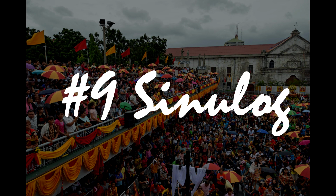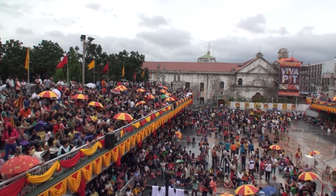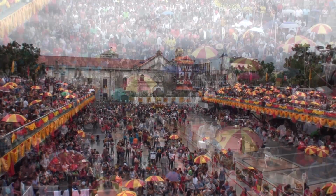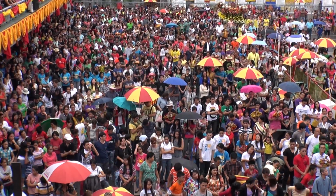Number 9, the Sinulog Festival, held on the third Sunday of every January. I'm going to show you what happens in the Basilica in downtown Cebu. I will put a link up on another video made on the street dancing if you want to look at that. I wanted to show you this part of the festival. Ultimately, it's the religious side of things that this festival revolves around.